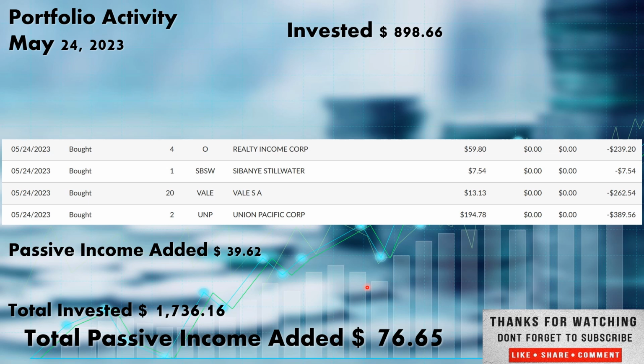A lot of the ones this week were high yielders, right? Realty Income is over 5%. Sabani-Stillwater, Vale is even around 4 or 5%. Verizon, another one. Pfizer, another over 4%. So a lot of high yielders this week. Even though Union Pacific is not necessarily a higher yielder, the majority of the pickups were. So nice to see that passive income roll in. That is the dividend snowball in effect.